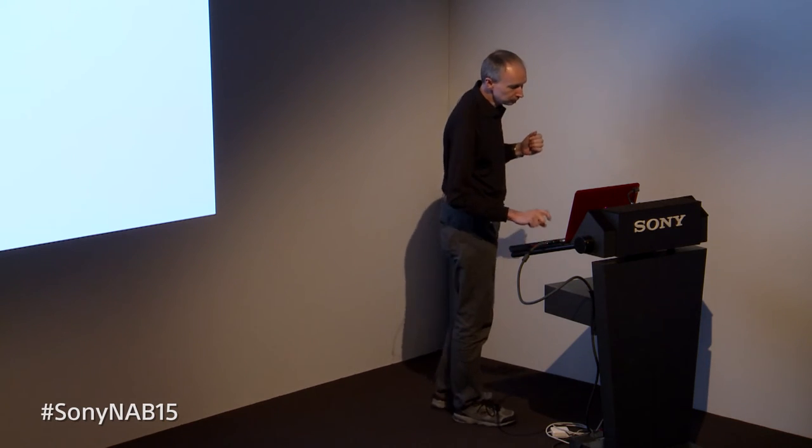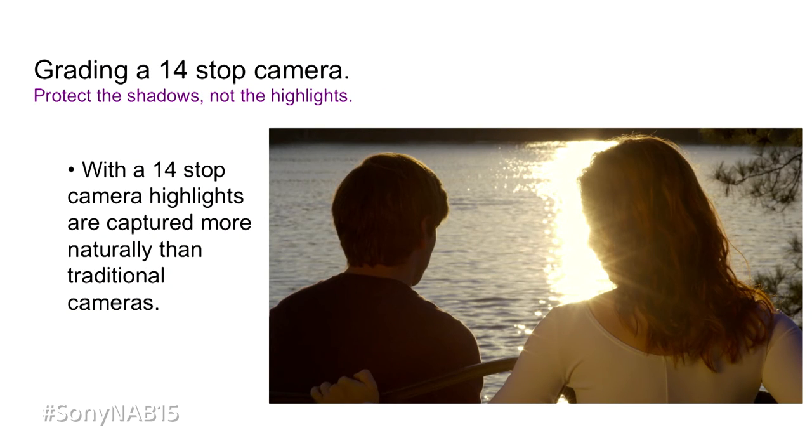So, grading a 14-stop camera? Well, grading a 14-stop camera is actually going to be a little bit different to a conventional camera. You have a lot more dynamic range, and the way the highlights roll off when you have 14 stops of dynamic range is quite different to a conventional camera. So one of the things that you need to do when you're shooting is to shoot a bit brighter to avoid having too much noise in your shadows, because that's going to affect your grading.